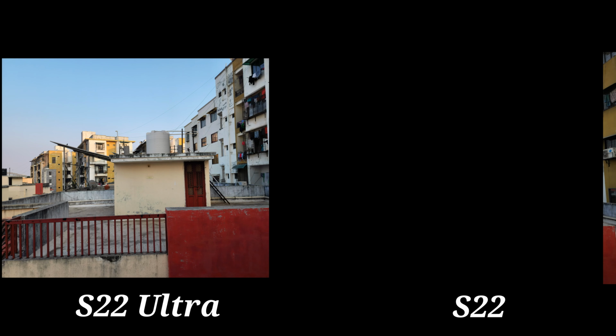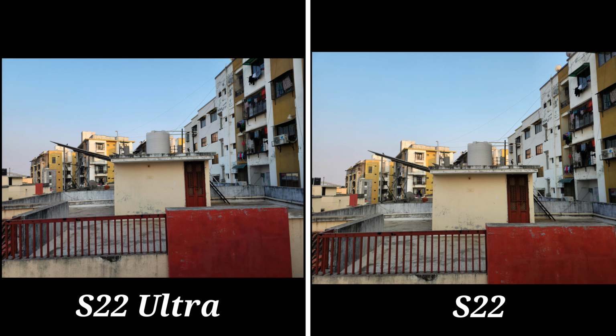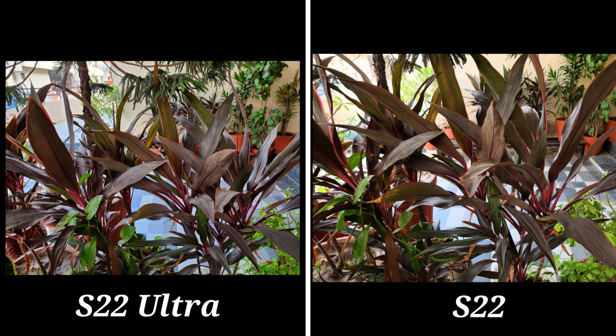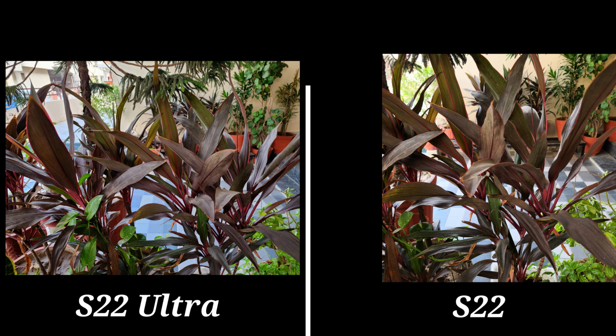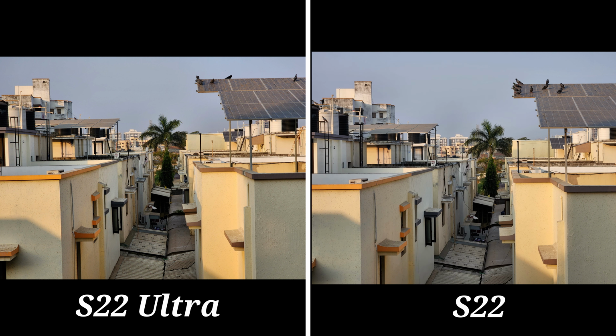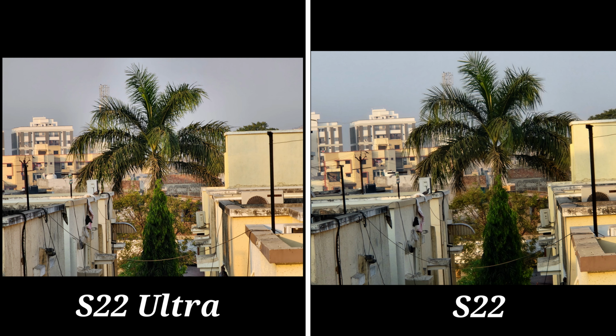This is the 50 megapixel and the 108 megapixel mode on both the phones respectively. But the main difference here is the zoom. So here we have a peek of a tree from far at 1x. This is 3x. This is 10x, and you see the difference. The S22 has already moved to digital zoom while the Ultra can do 10x optical zoom. So it's way better quality.